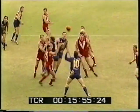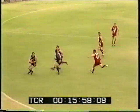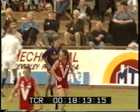13 at the 15-minute mark of the first quarter. They get the ball down again, the Eagles. They get it to Ben. Gee, they're doing it tough at the moment, North Adelaide. That was 3 or 4 possessions there, Frosty, under a lot of pressure.